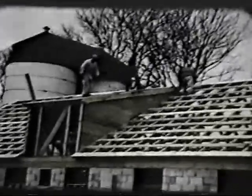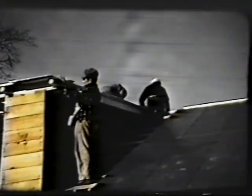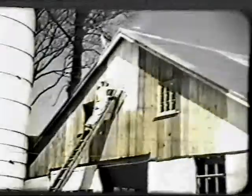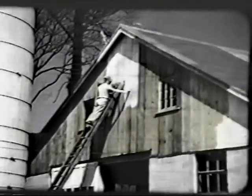The barn was replaced just recently by the Upper Merion Township, I guess about a year ago, maybe 2 years ago, and they tried to stick to the same design. They did a real nice job. Actually made it a little bit bigger.